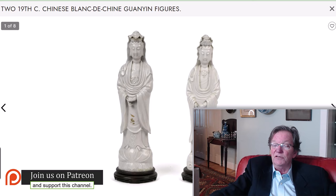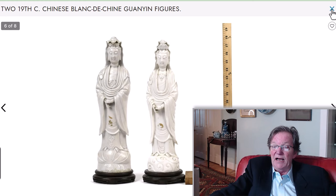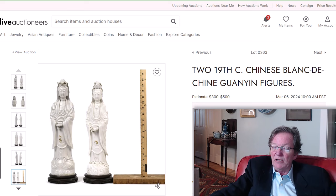What are they? Whoops, go back to the ruler. 17 inches in height, roughly, so they're good size. These aren't little 8 and 9 inch ones. These are statue size. The estimate is very low, $300 to $500.